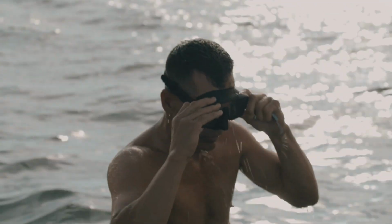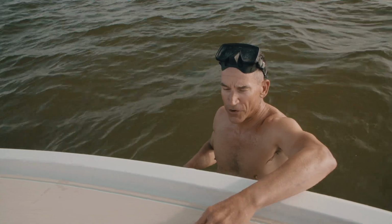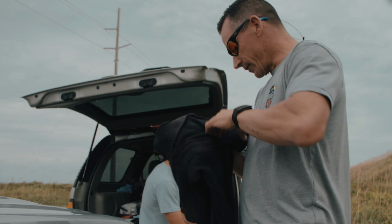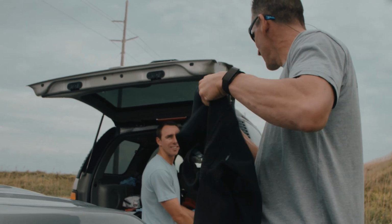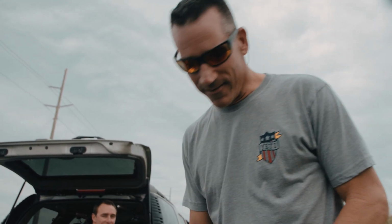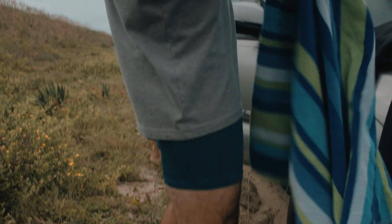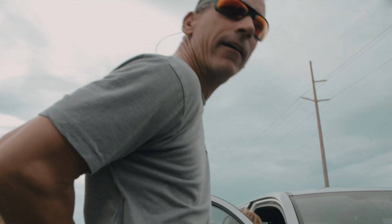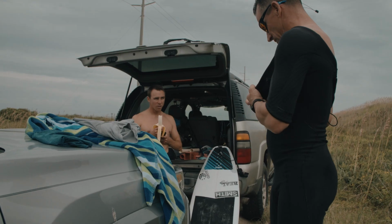Found it. Third time it's broken. What do I wear under this? My shorts? No, nothing. Really? You free ball it? Yeah. Sweet. Is that the trick? Yeah. Are you gonna wear those under your wetsuit? No, I said I gotta go down to my birthday suit. Inside out.